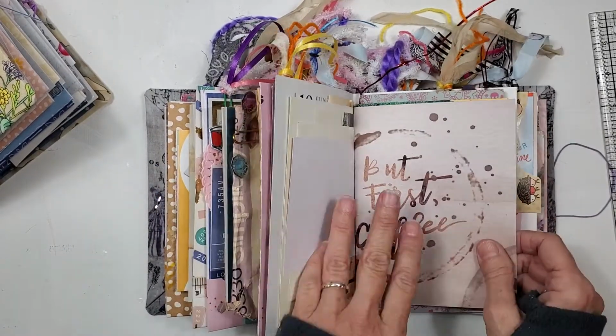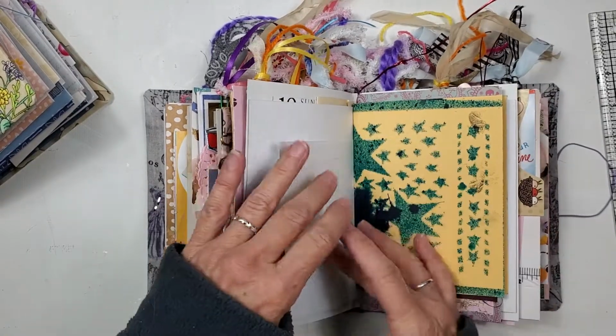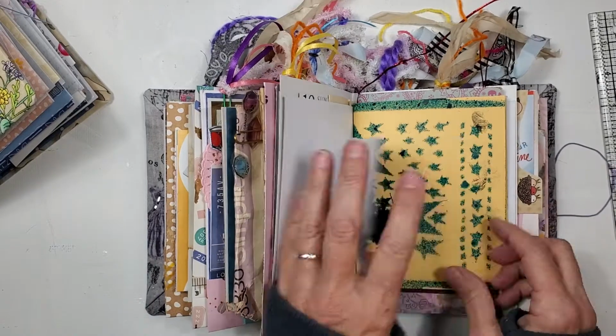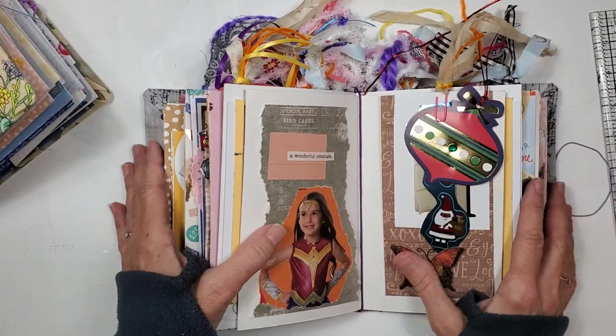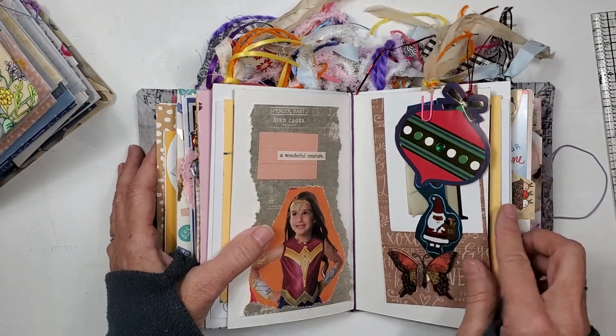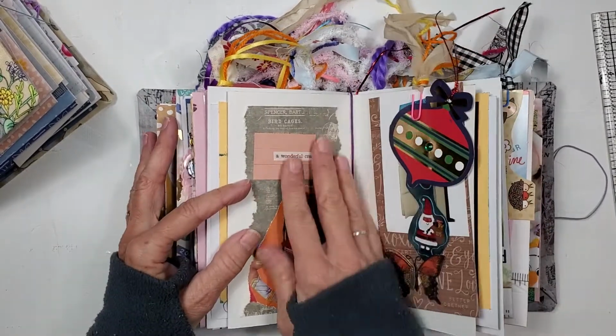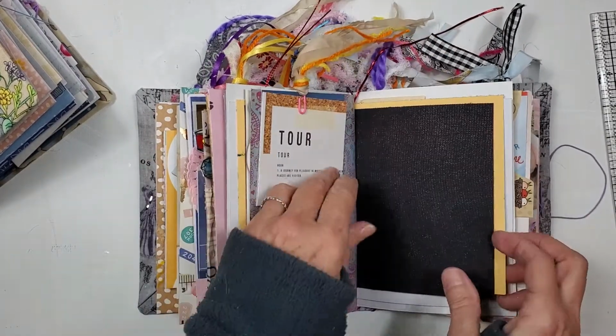Encyclopedia pages. This is from the new paper pad I have. It says, but first coffee. And then there's a coffee pot and coffee cups here. Is there anything better than that first cup of coffee in the morning? Oh, it just makes me happy. I like the way this collage page came together. It says, a wonderful creature.